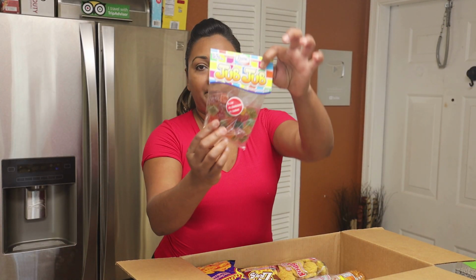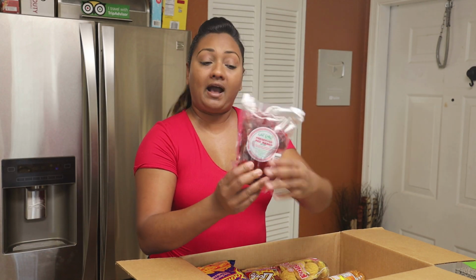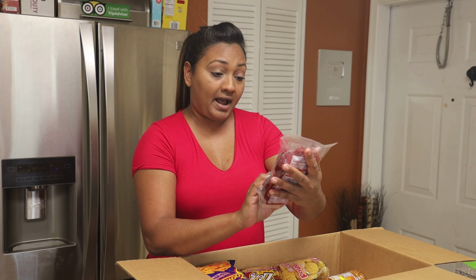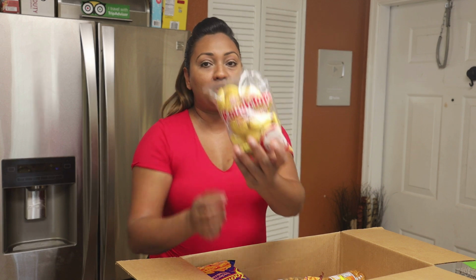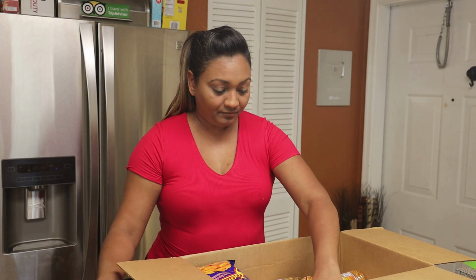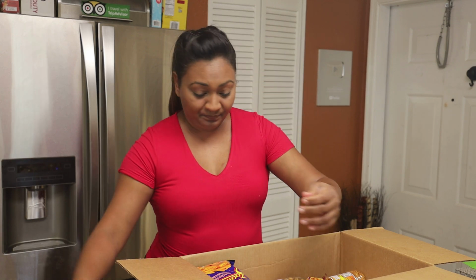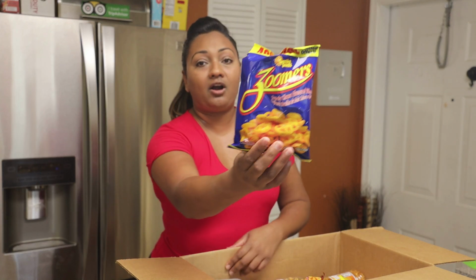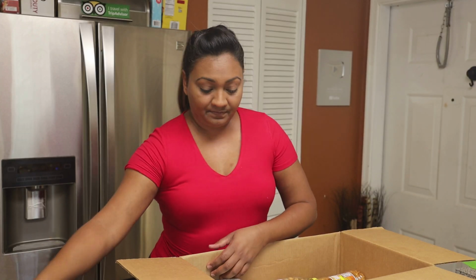Next we have a packet of jub jub. Next we have a bag of, this one is mild preserved mango. We have a regular rough top. We have a coconut and raisin rough top. You get a pack of Zumas. You get a pack of cheesies.